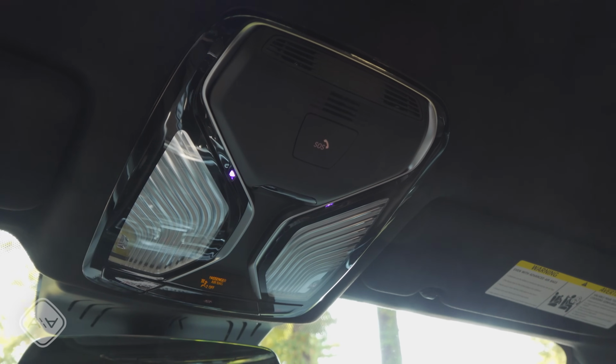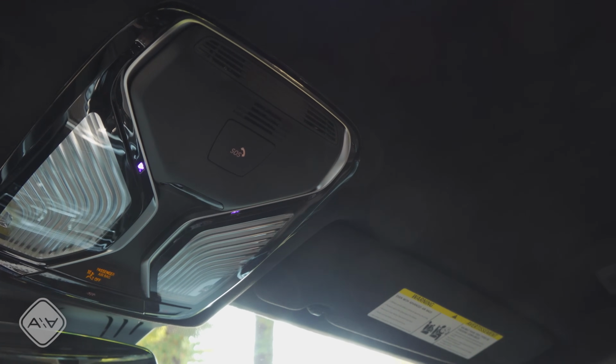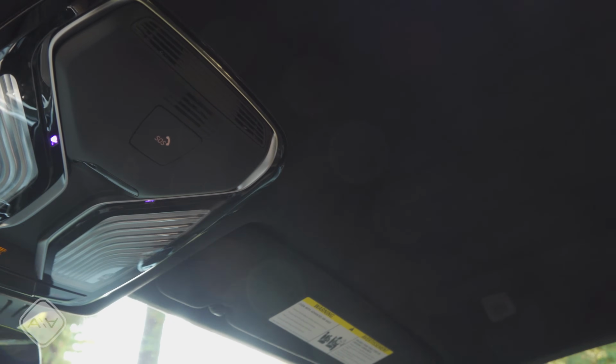Taking a quick look around the inside, you'll notice that some parts are borrowed from other BMW models, but there also are a lot of unique parts to the 8 Series. Since we're in the M8, we have a carbon fiber roof with no moonroof right there, but we do have a suede headliner. This isn't real suede, of course. This is an imitation suede because real suede wouldn't last very long in the heat.